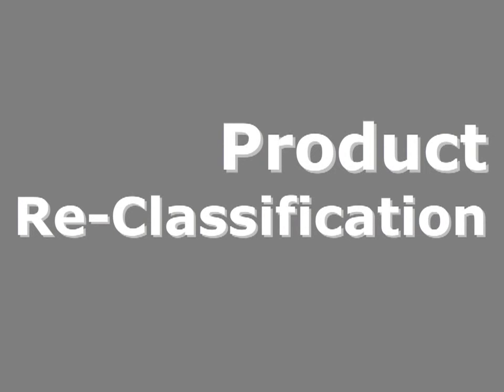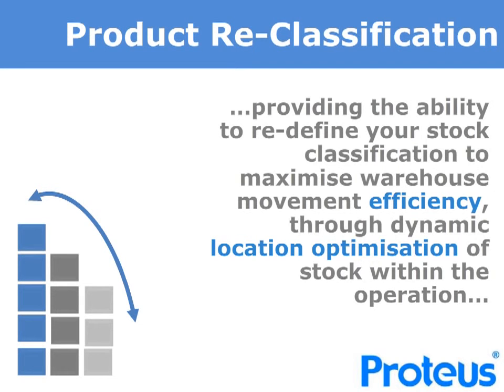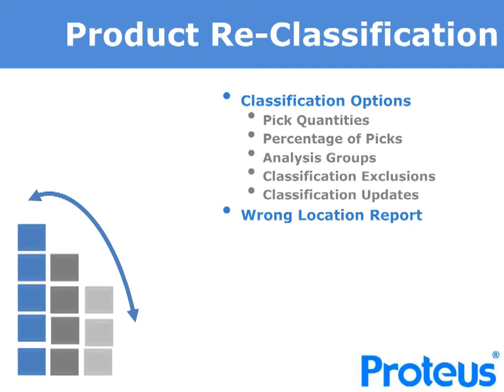An additional feature already mentioned within PROTEUS is the aid to optimize stock location with the product reclassification. It provides the ability to redefine your stock classification, fast, medium or slow, to minimize warehouse movements and in doing so increase efficiency through the dynamic location optimization of stock within your operation. The reclassification can be determined by pick quantities, percentage of pick, analysis groups, classification exclusions and classification updates, all serving to optimize your warehouse locations.